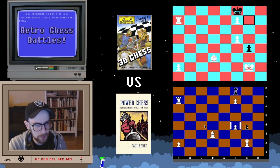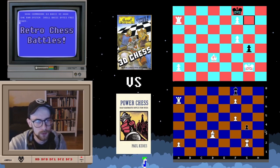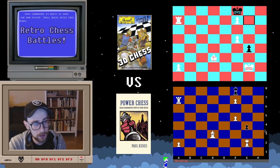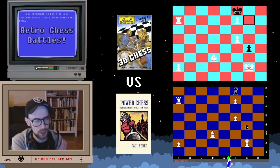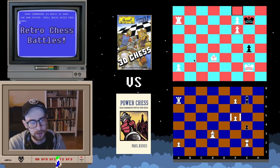I wonder what the quickest mate would be here for Cyrus. Cyrus decides to push the f4 pawn to f5. Again, playing very slowly. If I was Cyrus, I might move that rook and start to push the a pawn instead. Get a queen as quick as possible. PowerChess moves its king back, just repeating moves at this point. No real chance for PowerChess here, I feel like.